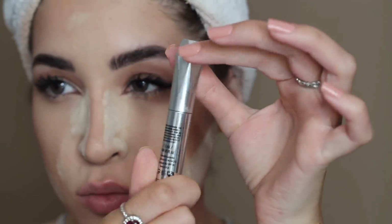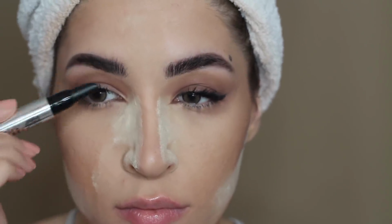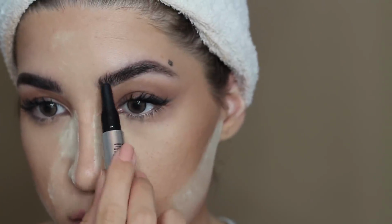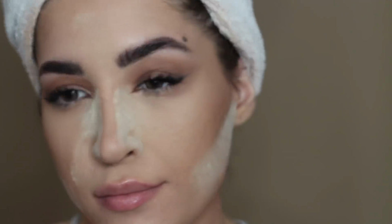So for the brows, I obviously really like fluffy brows, and I've been playing around with this brow gel from Benefit. It's pretty legit. I'm not the biggest fan of the applicator, to be honest. It does take a little bit of getting used to, but the product really holds the brows up and in place, and it just keeps them perky and fluffy looking.